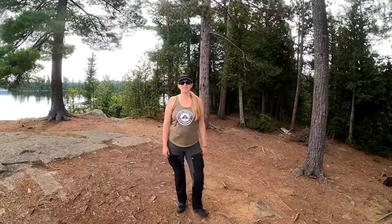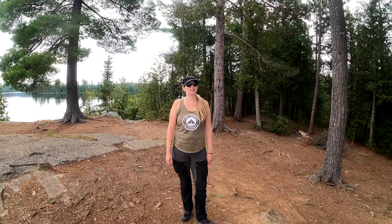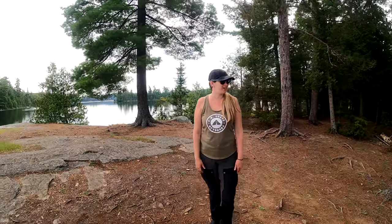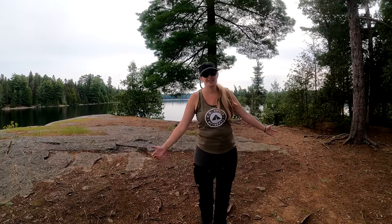All right, well, we're all packed up now, ready to hit the water. This campsite was just absolutely gorgeous. We've stayed here more than a couple of times now. I'm starting to think it's going to be an annual thing. It's just a beautiful island campsite.